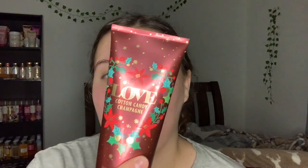She also picked up a gift for my grandma. She picked up the Love cotton candy champagne, and the notes are bubbly rose, sweet strawberry, and pink sugar. Again, this came down to $2.50 because it's on a $2 table. So that's an amazing, amazing deal.